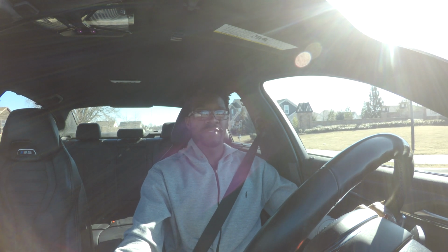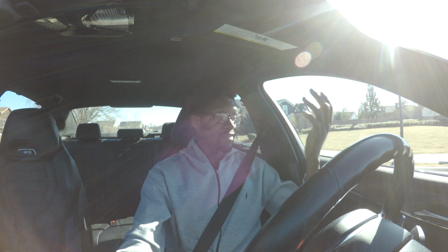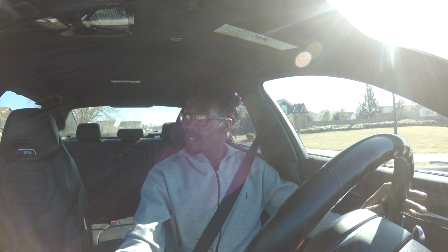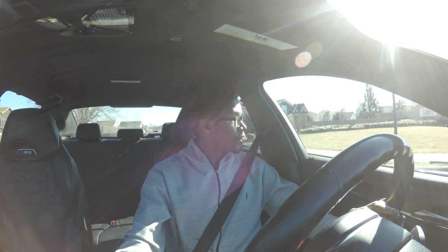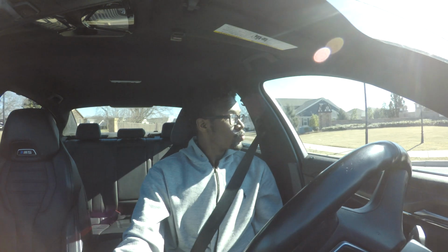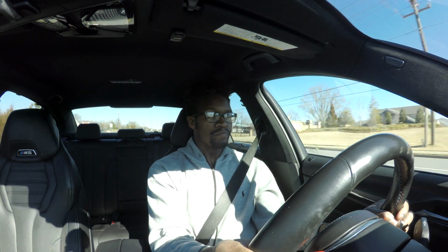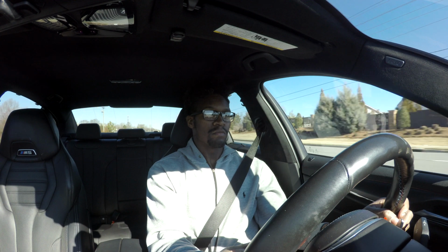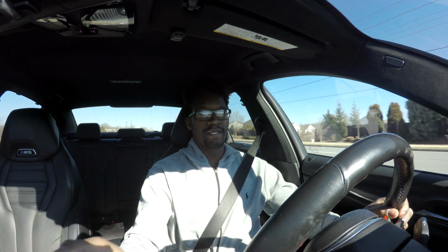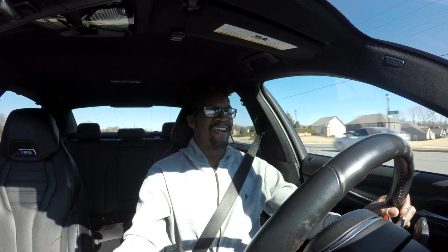It's a non-competition. Didn't want competition because I will be daily driving this. A lot of people think it'll be a little crazy to daily drive an M5 with the gas and whatnot. But you don't get this car thinking about gas mileage. One of the main reasons why I got this car.